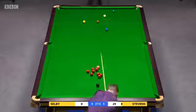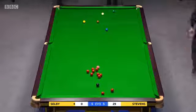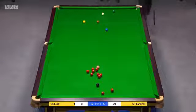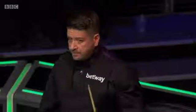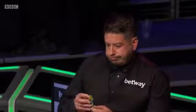Matthew Stevens, 28. Goes back to his chair and scored 29. Will he get another chance? Sometimes you only get one in a decider.